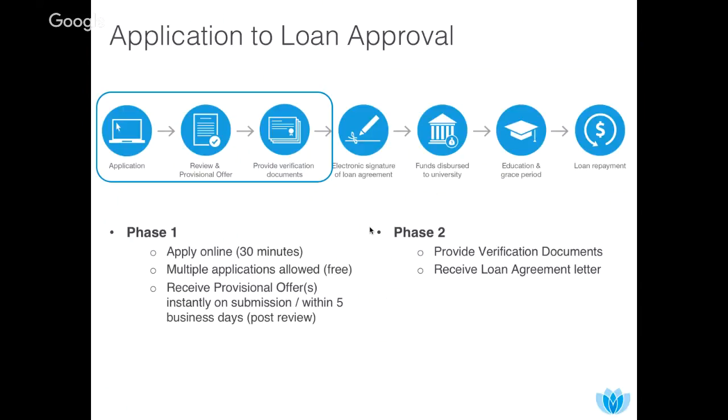Okay, so if you're considering this still, the application, how do you actually do this? What happens next? So our online application is just that. Our entire process is online. Another thing that makes us quite different. And as a fintech company, we're very proud of that. That will provide you an easy online application in 30 minutes.